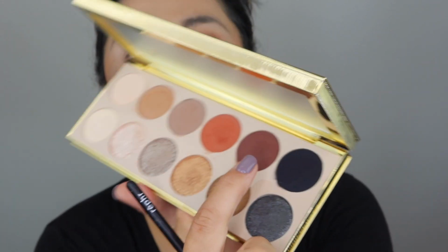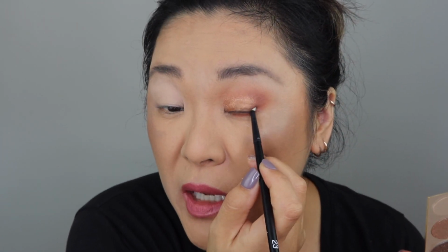Okay, I'm going in with my Wayne Goss 05 brush. I'm going to go into this orange color and put that on my lower lid. Then I'm going in with my reference number 23, and I'm going to go into this brown and just do the outer V of my eye.